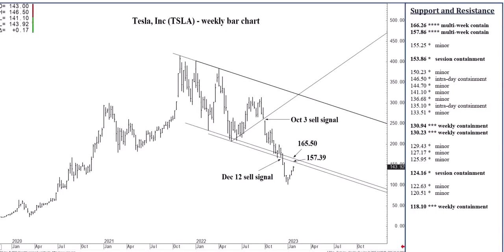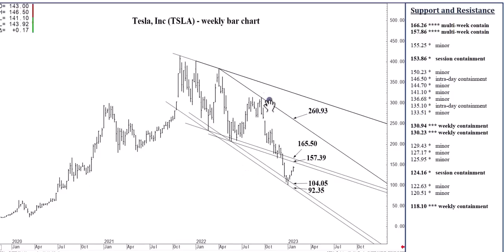I will finish by saying that if we were to close the week Friday above 165.50, and the potential is there with positive earnings and the volatility that we have now, and if that does occur, I would anticipate this new channel top that is based in part on the recent low from a month ago. And that's at 260.93 this week. But I'd mentioned how if we close above 165.50 at the end of any week, we have a 2 to 3 month buy signal into the 230s, 240s.